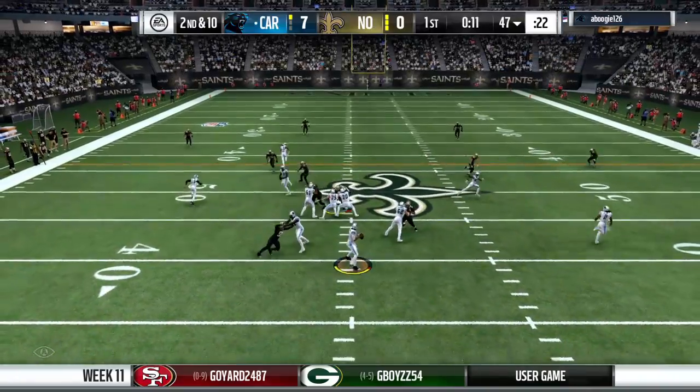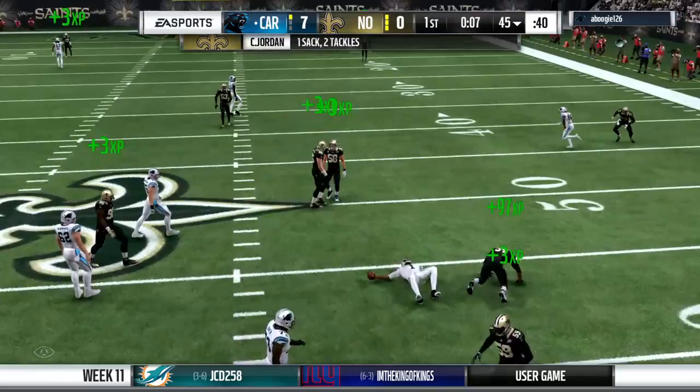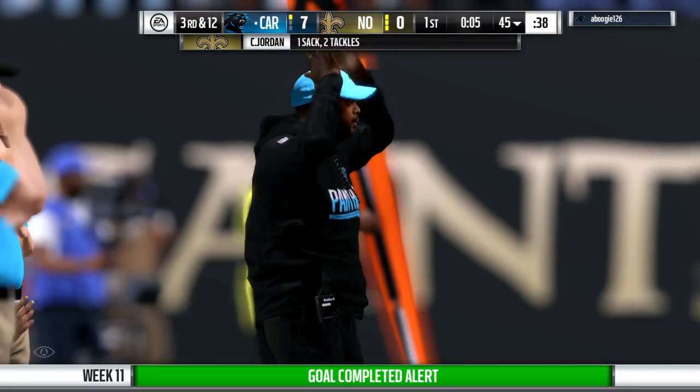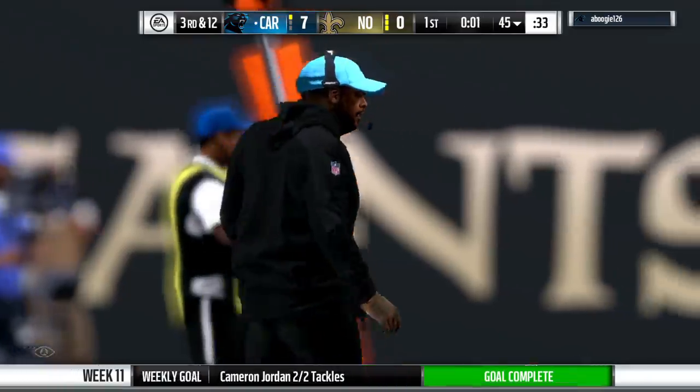Back to the air, Newton on second down. Escape, and he can't find a receiver, and he's brought down. Cameron Jordan able to get in there and drop it for a 2-yard loss.